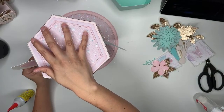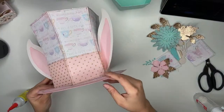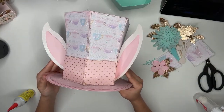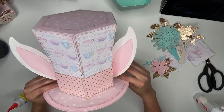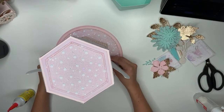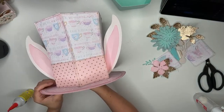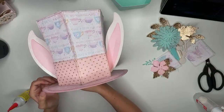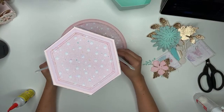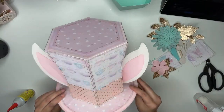Oops. Should have given this one a little bit more chance to dry. How cute is that looking, guys? Look at those ears. So stinking cute. I don't want this to be too far in. There we are. Thanks, Patricia. Thanks, Brandy. Thank you, Judy. So stinking cute. I gotta give those a chance to dry. Thanks, Amber.